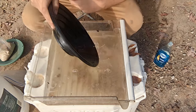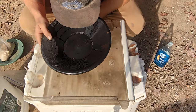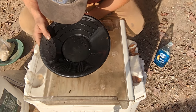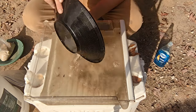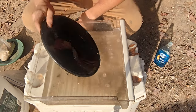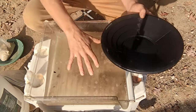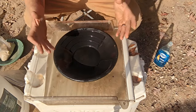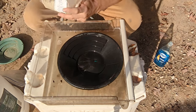Clean this dude out. No garnets. No gold. Supposed to be a decent amount of gold in this, I think. For the Coker Creek to sell it, I think they put some in it. I just don't know to what extent they put it in it. Because obviously I'll dry all this out, and then all this residue stuff I'll keep. Just because I'm a hoarder.